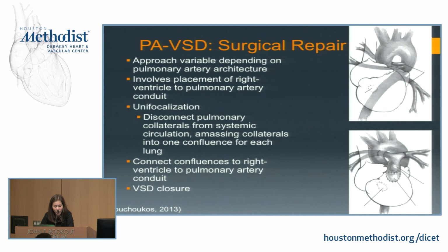The typical surgical approach is really completely variable depending on the architecture of the pulmonary arteries. So if you have confluent pulmonary arteries, branch PAs, then they can be connected to a right ventricle to pulmonary artery conduit, which is almost always a requirement. And then in the severe form where you really don't have any pulmonary artery architecture, these aortopulmonary collaterals have to go through a phase called unifocalization, in which the collaterals are detached from the aorta and then amassed into one confluence on either side, right and left pulmonary, and then the confluence is connected to the right ventricle to pulmonary artery conduit, and usually the VSD is closed as well.